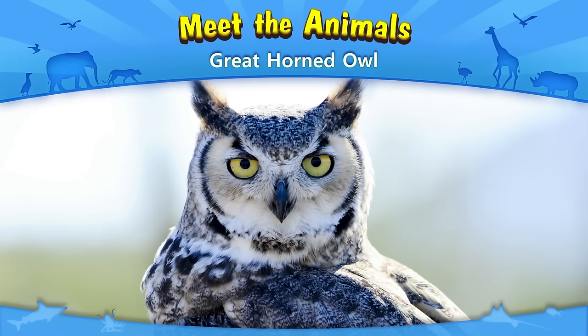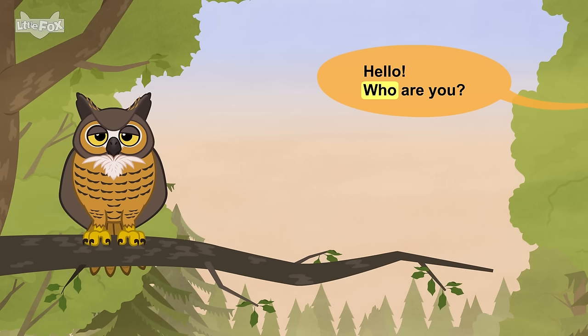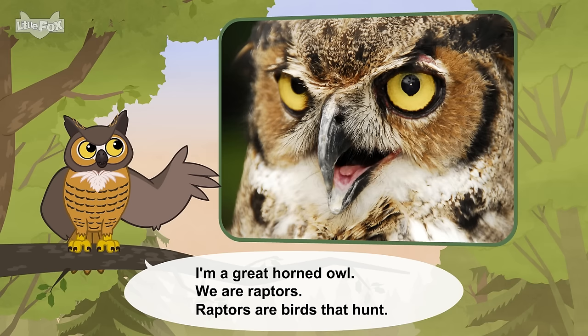Meet the animals! Great horned owl. Hello. Who are you? I'm a great horned owl. We are raptors. Raptors are birds that hunt.